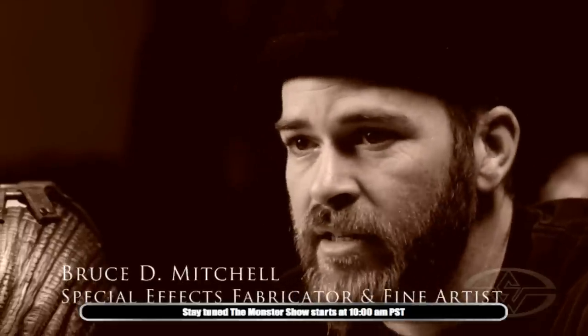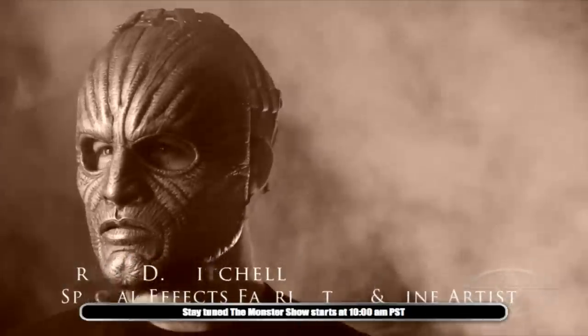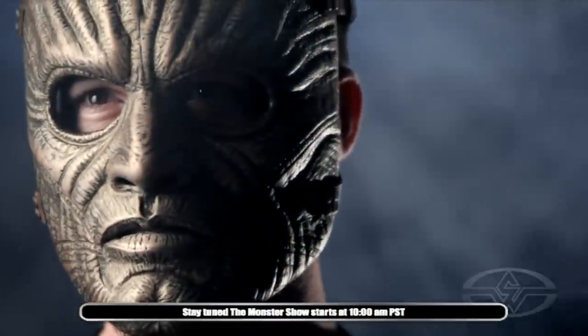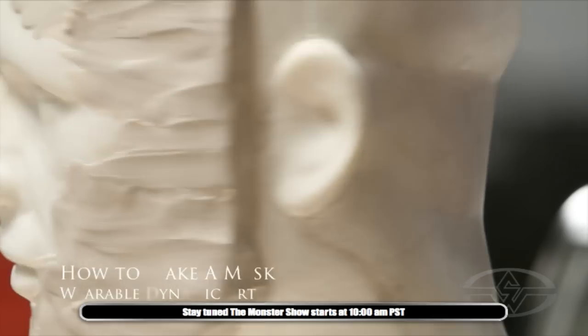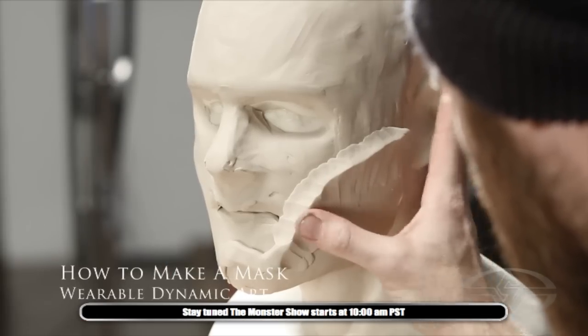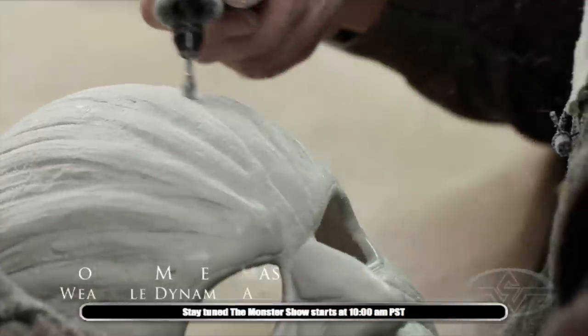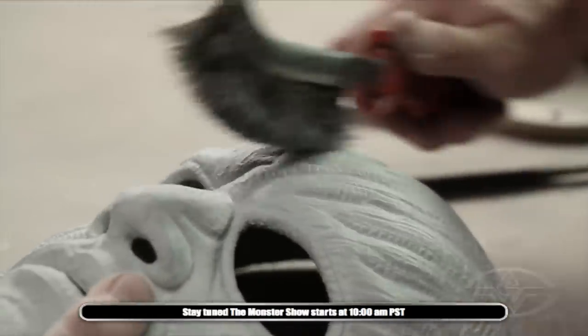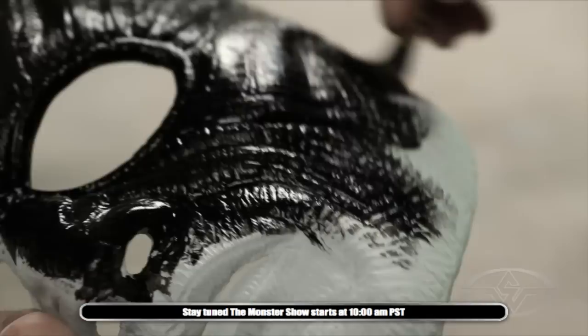Today we're going to make a mask. So we're going to cover all our steps and how to get to this point. This is a mask that's going to fit your head. We're going to show you how to create it. We're going to cover everything from the understructure that you're going to need, and we're going to go through paint stages. We're even going to get in some leather craft.